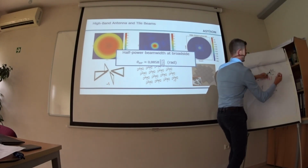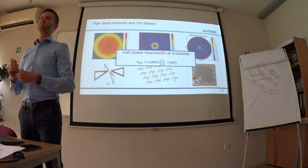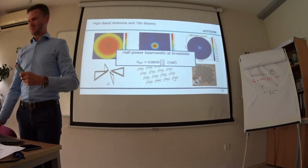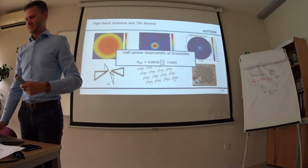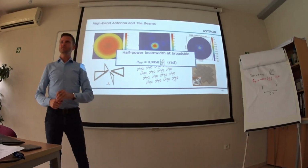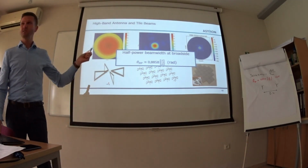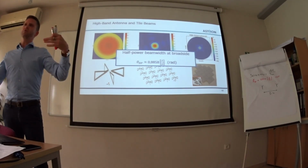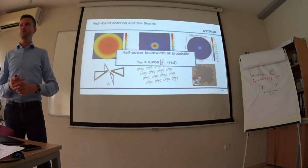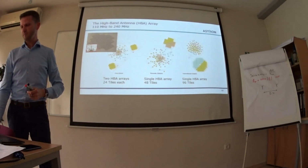And this is of course in radians. Everyone knows how to get from radians to degrees? Yes, I hope so. But in essence, you see again the wavelength and diameter dependence on the beam there. This is only for regular arrays and linear arrays. You get this approximate relationship to get to the half power beam width.